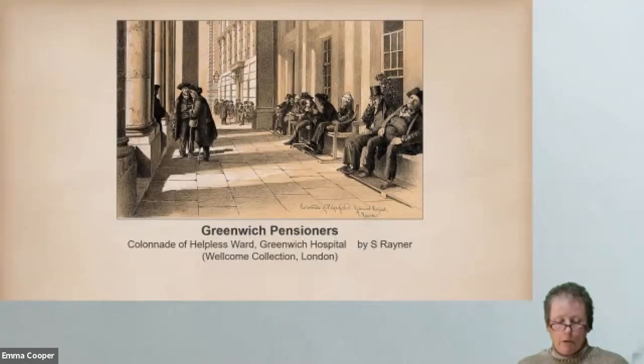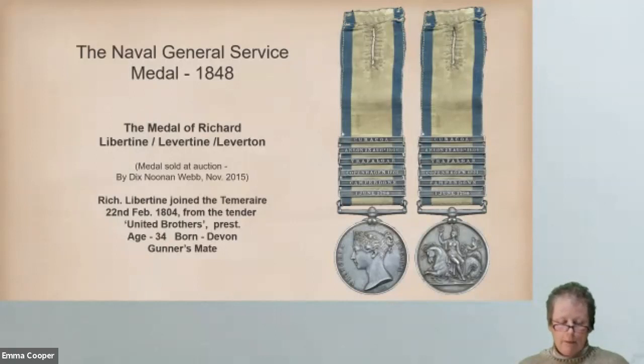A few Temeraire men became Greenwich pensioners in their old age, the Navy equivalent to the Chelsea pensioners. Some were out pensioners, so stayed in their own homes, and some ended their days living at Greenwich Hospital. Now in 1848, the Naval General Service Medal was issued, a medal to commemorate naval battles and actions. 57 survivors of the Temeraire received a medal. This medal belongs to Richard Libertine, or Leverton, who ended his days at Greenwich Hospital and died at the age of 83. Not many men had 6 bars on their medal.